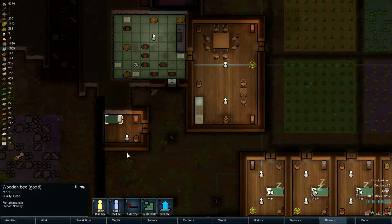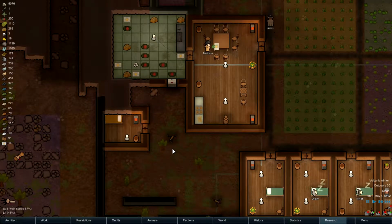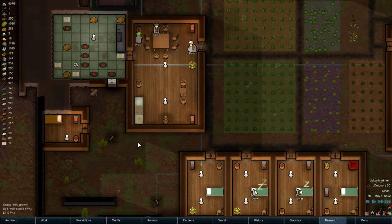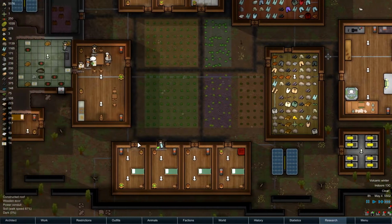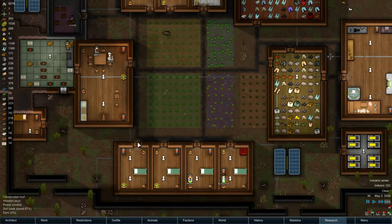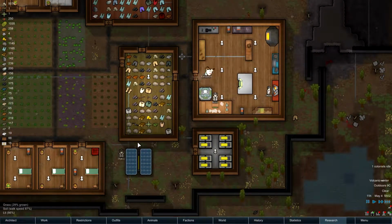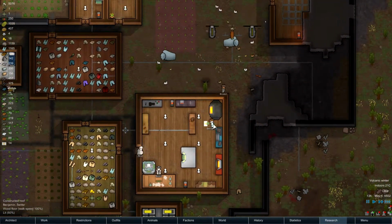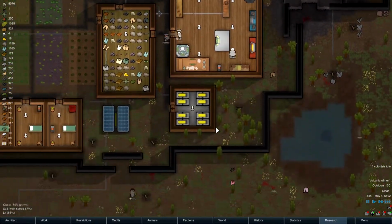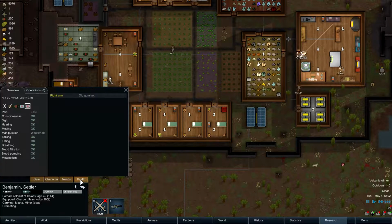Okay, and now I can set this for prisoners and I can reduce the temperature. It hasn't to be warm in there until we really have a prisoner. Good. Okay. Our new colonist is already doing some good work here. That's good. And let's learn more about her.